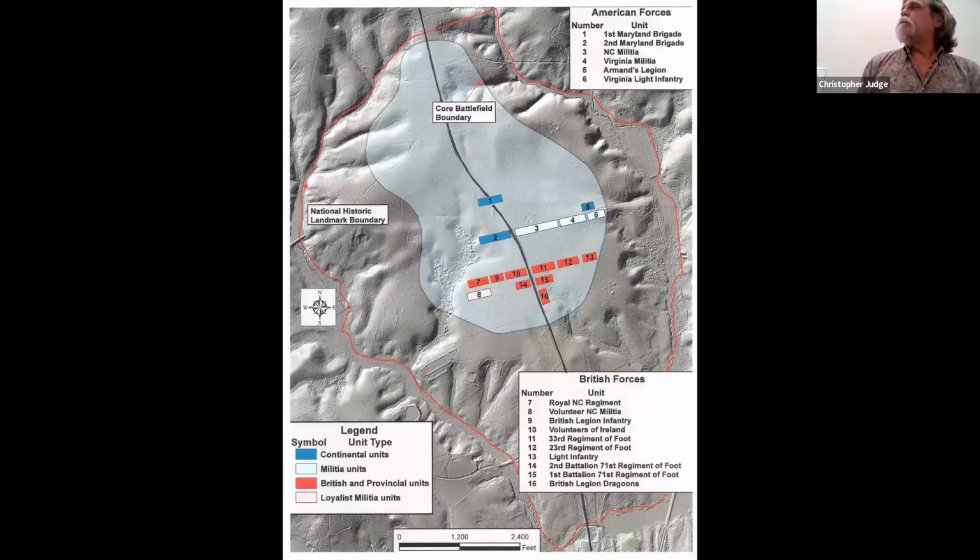Now, this map is probably the best shot we'll ever have at actually placing the units on the current ground. This is derived from 14 or 15 primary accounts of the battle, which is just about all that's known, and the archaeological evidence that we've amassed since 1998. And the ground surface is a real LiDAR image surface. And I don't see how we could refine this any further. So the future interpretation on the battlefield will have the units in these locations at the beginning of the battle.